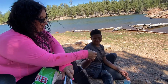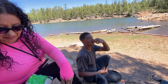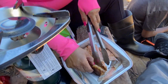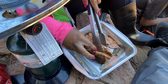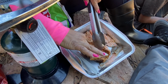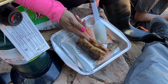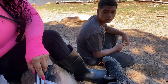Stand by. Greedy. Fish raw is not that pretty. All right, y'all. We back at it. Maggie cooked the second half of the fish. So she gonna go ahead and split it open and debone it. Don't worry, we'll just eat it. Let Junior try some.